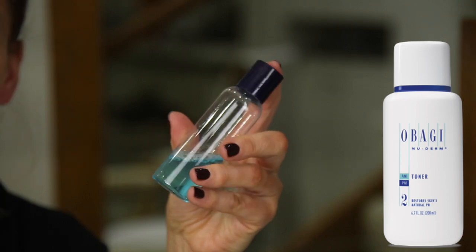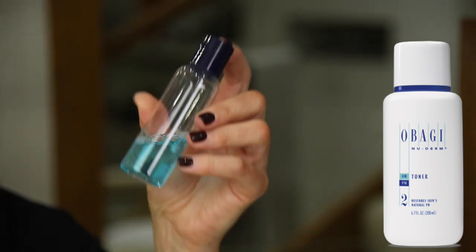If you watched my morning skin routine, you may remember that I was on the fence about toner. I just didn't feel the need for it. I don't tone in the morning, but I do feel it works in the evening, especially after you've had to cleanse three times and your skin is feeling quite tight. I tone at night, and it really preps the skin for the final stages of moisturizing. This is the Obagi toner, but I emptied it into this little travel bottle from my last holiday. That was the last of it.